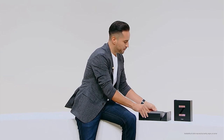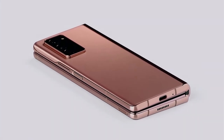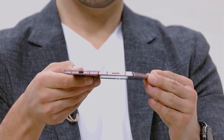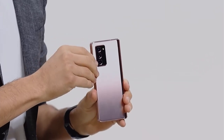The Z Fold 2 comes in two colors, Mystic Black, and what I have here, Mystic Bronze. Gorgeous, right? The haze effect and metal finish set the tone right away. Overall, the body is thinner, and we minimize the gap between the screens, making this ergonomic design fit comfortably in your pocket. I'm turning it on now.